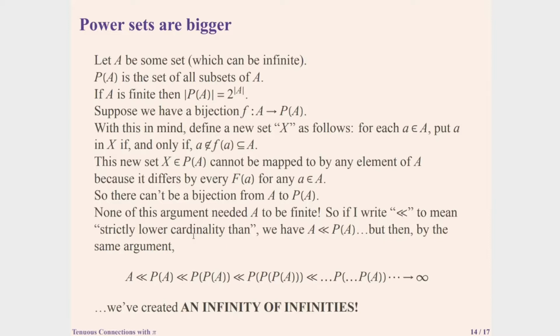Now, if A is finite, then the size of my power set is just 2 to the size of my original set. Because for every element in my original set, it's either in a subset or not. I've got this number, the cardinality of A, of decisions to make. 2 to that power gives me the number of possible outcomes, the number of possible subsets.